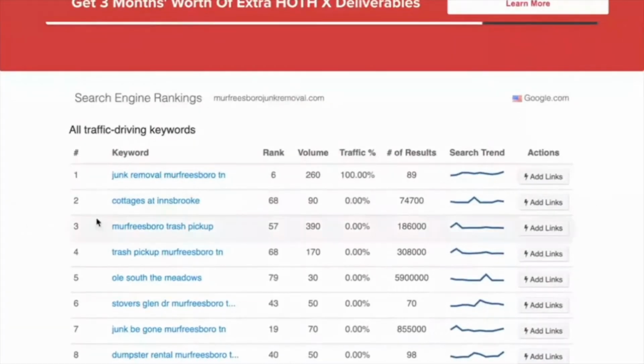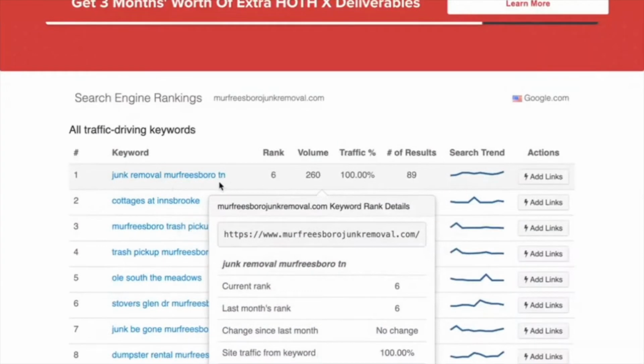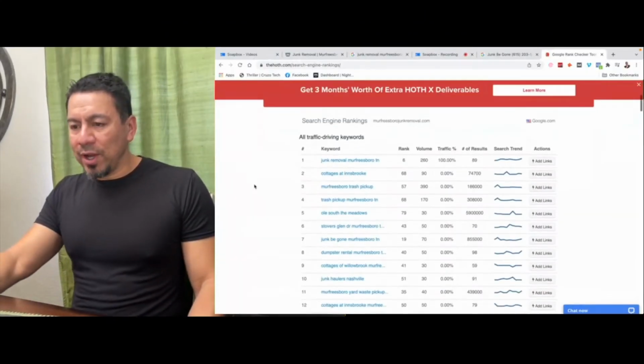Very first thing I see, junk removal, Murfreesboro, TN. Those four words are searched 260 times every single month. Wonderful. That's all you need. Even if it was like 40 or 50, I'm game. I know people are typing this into Google, and any combination of that, Murfreesboro, Tennessee junk removal, Murfreesboro junk removal. This is very broad. This is not the most high tech information. It gives you a rough understanding because it's free. There are other tools that are more complex and give you more data, but this will tell you right now there's plenty of business for it out there.